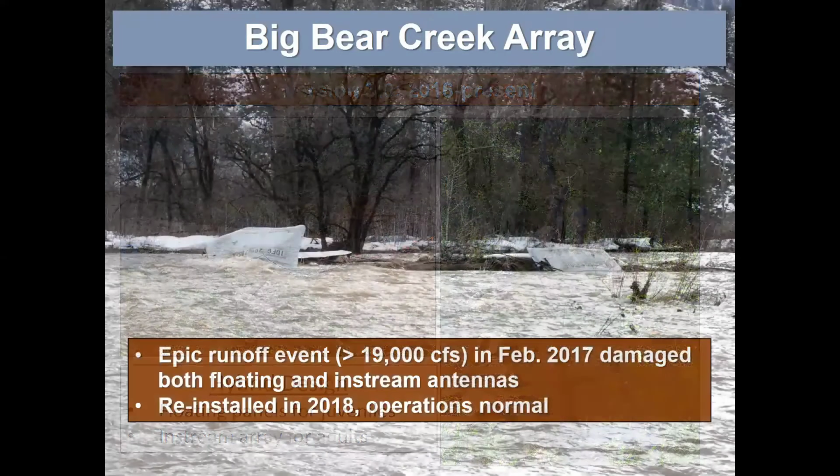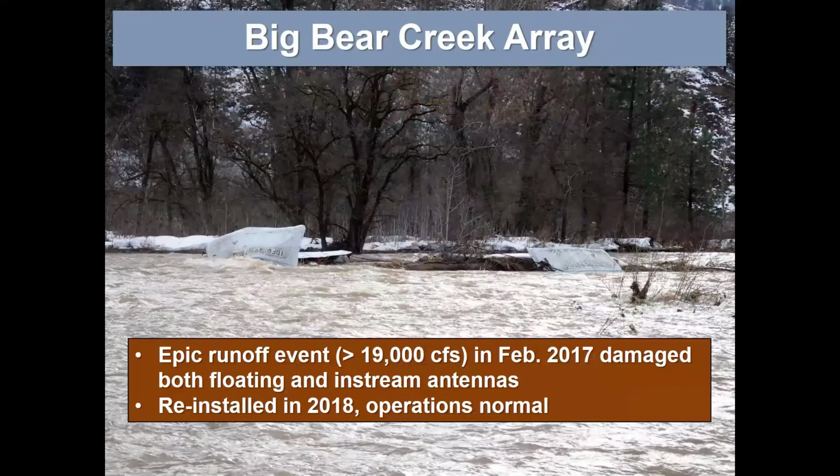Now, reality set in again in 2017 when, during yet another historic runoff event, we lost both our floating antennas as well as our in-stream antennas. The good news is we were able to recover all of our floating panels, some of which made it a couple miles downstream. And one encouraging aspect of the failure of the in-stream site was that we actually held our anchors. What ended up happening is we snapped the struts off the antennas themselves. What we think happened is we had excessive scouring at the site, which allowed the antennas to vibrate, and it snapped the plastic welds. So we were actually encouraged by the fact that we held our anchors for once.